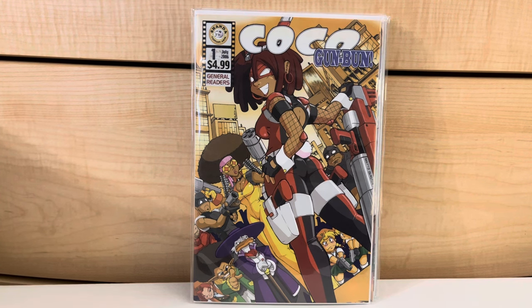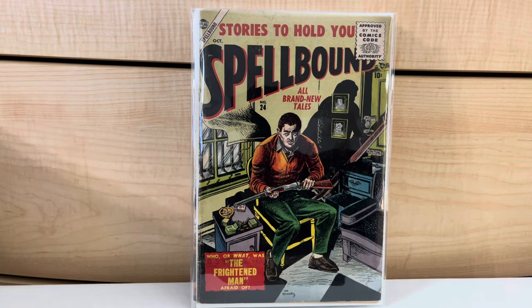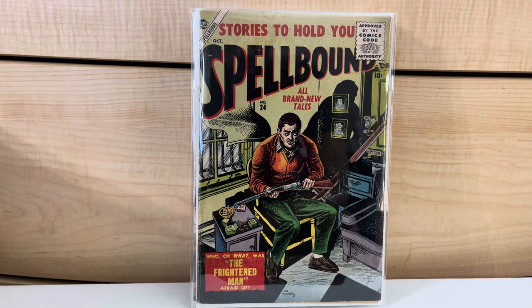Here's a book that I found. What is this, a Silver Age book? I'll show you. So this is Spellbound number 24. I'll tell you what, let me look this book up really quick. Let me see what year this is. Spellbound number 24. And this is from 1955. So this is our early Silver Age book. So we're just coming out of the Golden Age. And I don't know. I saw it for 50 and I got them down to 40.